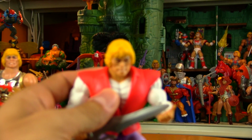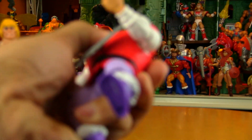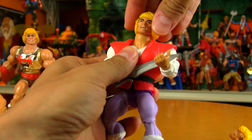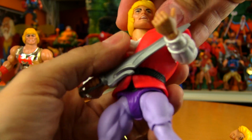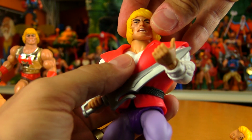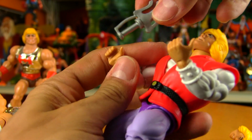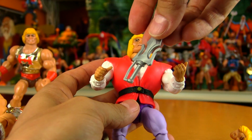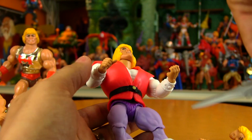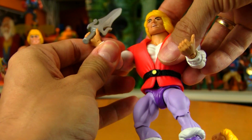I've already taken the original head off of this Prince Adam, and let's see if I didn't even think about the colors. They seem to match up. The skin tones always seem to match up very well. The pink sword that came with this Adam, the handle's too big, it doesn't really fit well, so let's just give him this extra Flying Fist He-Man.